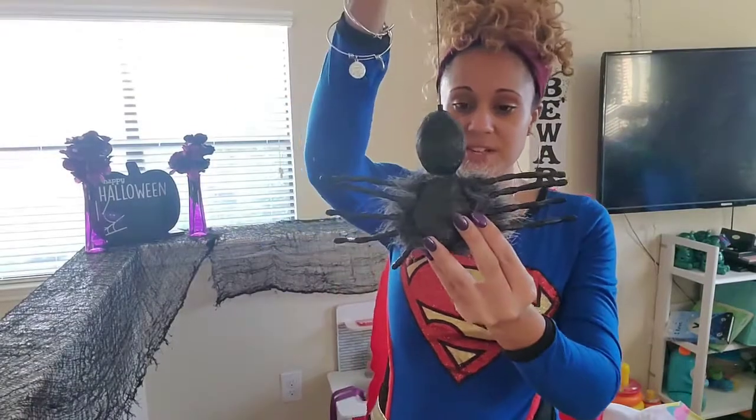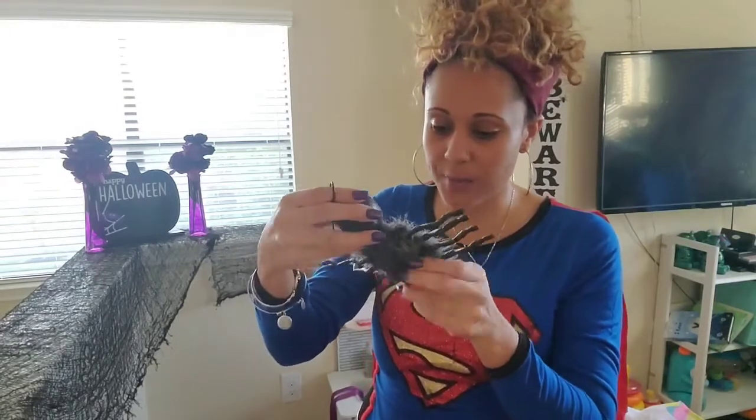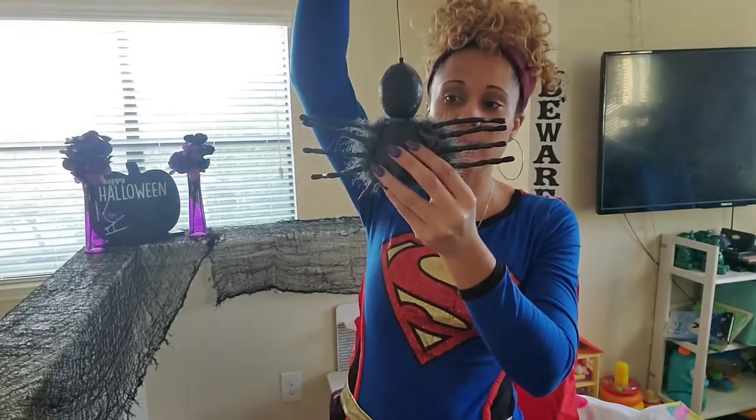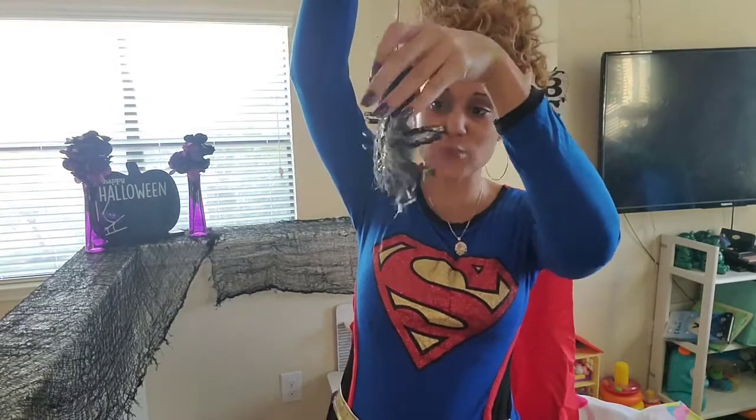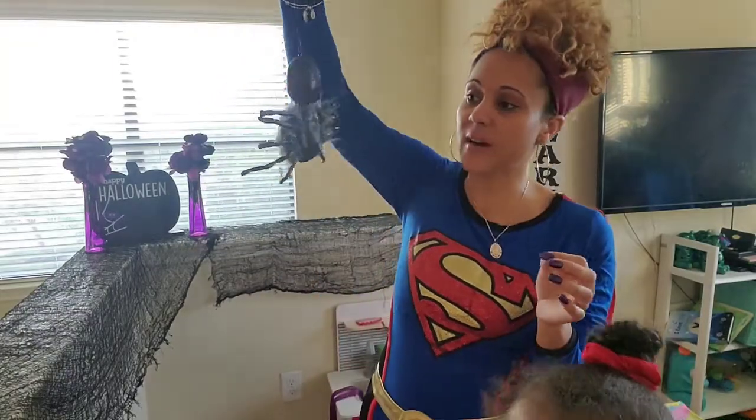Bought this last year, and we never put batteries in it. So this year, we are going to put batteries in it. When it's on, it's motion sensored, and the spider just drops down. Look how hairy and freaky he looks. But this year, we're going to find him a place, and we're putting some batteries in there.